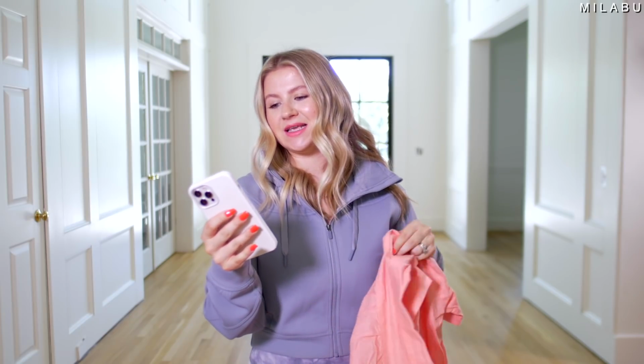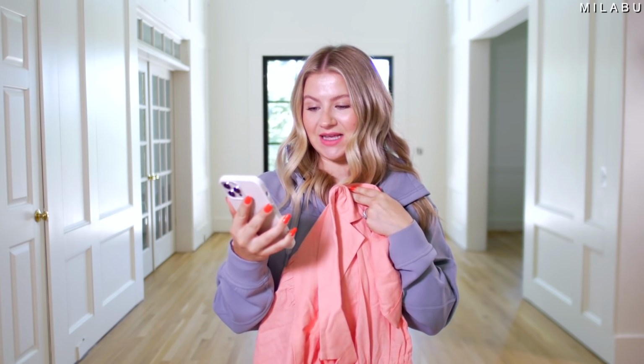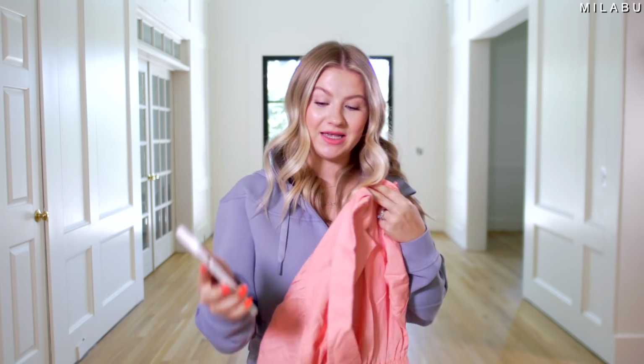So this right here is the Camelot romper in color coral. And this retails for $69.95, size 6, material linen slash cotton. Let's try it on. All right, I know it's really wrinkled, but literally we're taking this out of the package together, basically unboxing all of it.